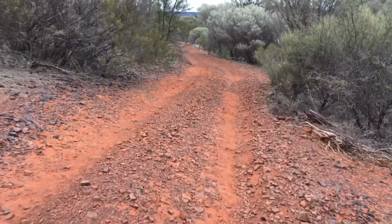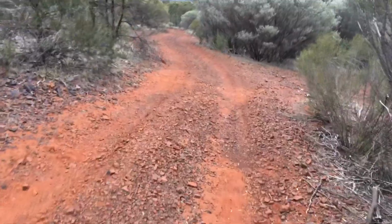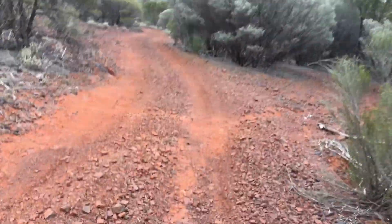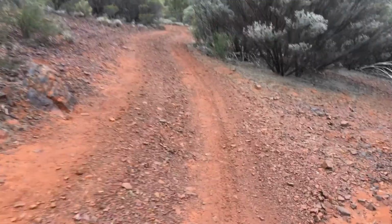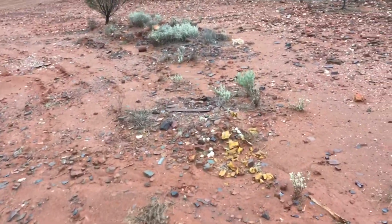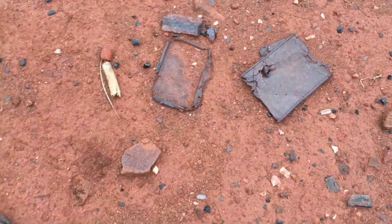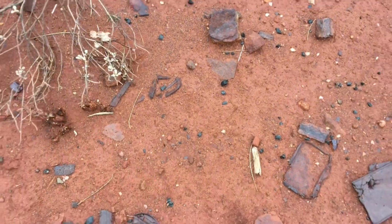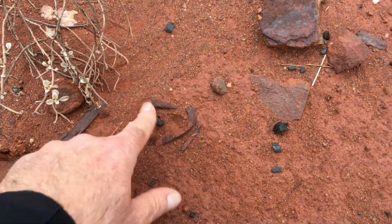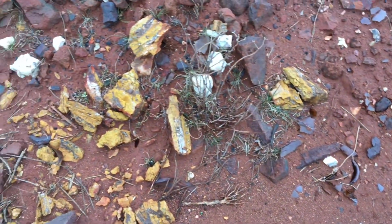Walk along this track for a bit of a way, but looks like it might go a fair distance, so I'm gonna head back to the car. Maybe come back and explore this track some other time. Some remnants of some camping activity from many years ago around here. Old tins and probably bully beef, things like that. Dates back to when these people were mining these mines here.